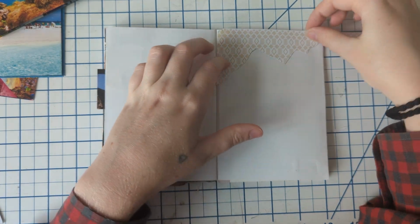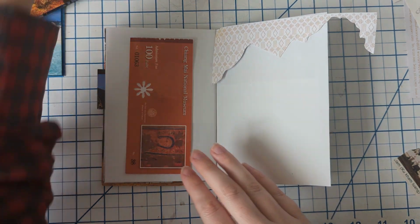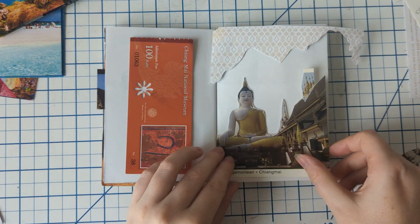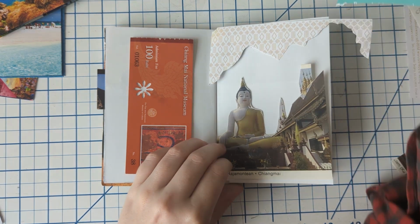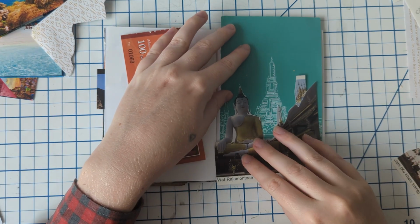I still had a lot of material from Chiang Mai, and this piece really looked like the mountainous background that we had. So I wanted to include my National Museum ticket and a couple other pieces. The city was surrounded by mountains, so this is a perfect piece for this.